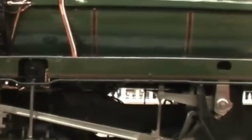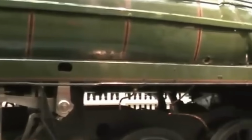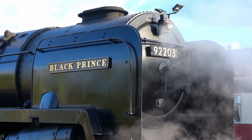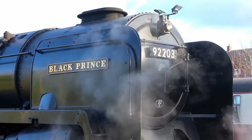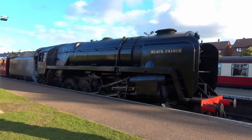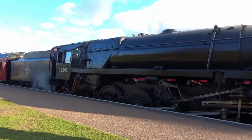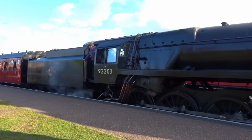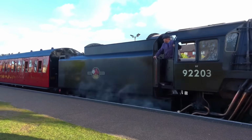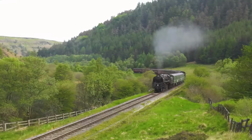Several members of the class went on to achieve distinction beyond their BR careers. Number 92203, later named Black Prince, became a familiar sight on the heritage circuit, and in 1982 set a post-preservation record by hauling a 2,198-ton train, possibly the heaviest ever hauled by a preserved British steam locomotive.